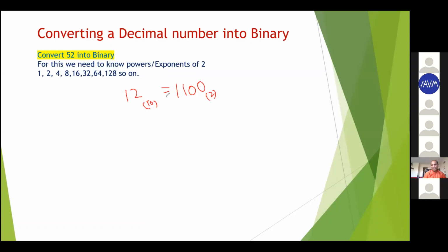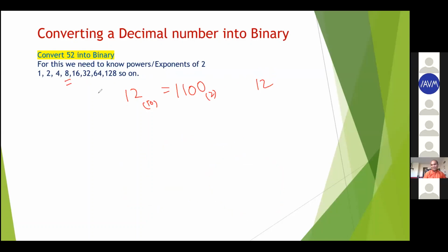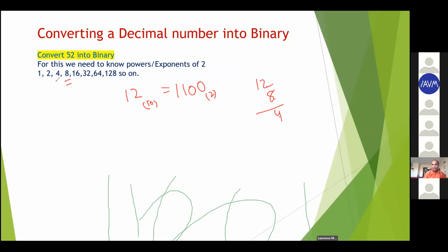So basically, if you take 12, the closest 2 power which is smaller than 12 is 8. Yeah, that's correct. Whoever is drawing there, please don't do that. You can stop the annotations. We are almost at the end, so it's okay. Here you have 8. 12 minus 8 is 4, and then we have 4 here, right? So you need to subtract 4. You get remainder 0. So we have 8 and 4. So you need to put 1 1 and then 0 0. So this is your binary.